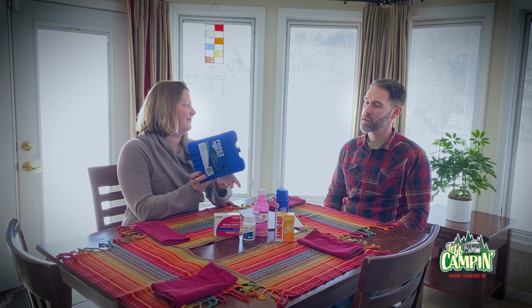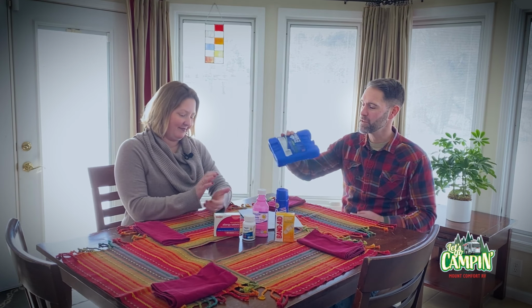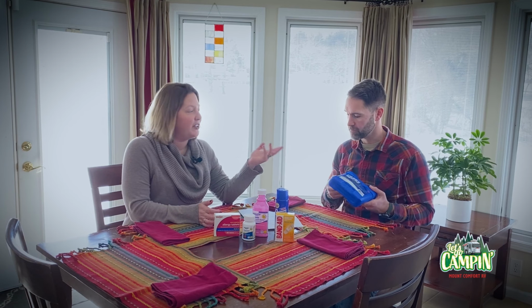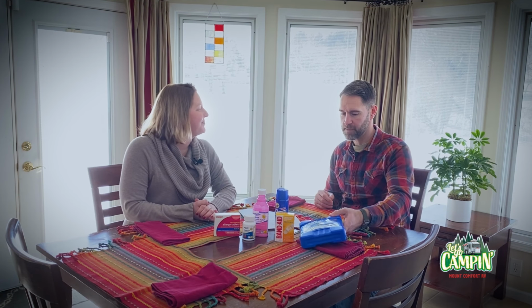And then one other option, whether you have an injury, whether you have a burn, ice packs of various sizes are always nice to have on hand as well. Stick it in your cooler, your freezer, you're always covered. Yeah. Serves lots of purposes.